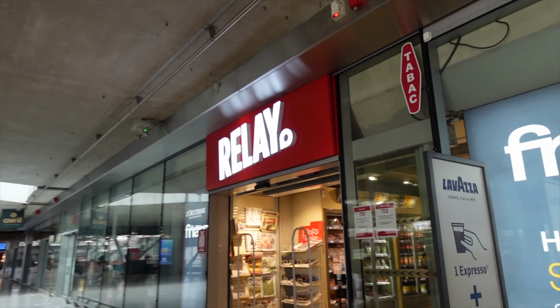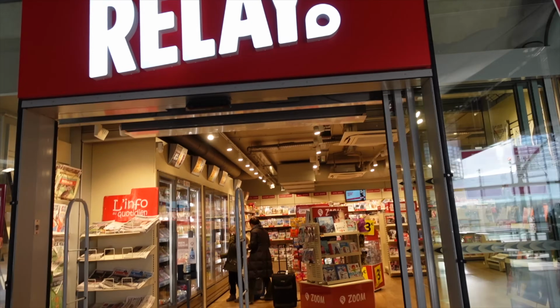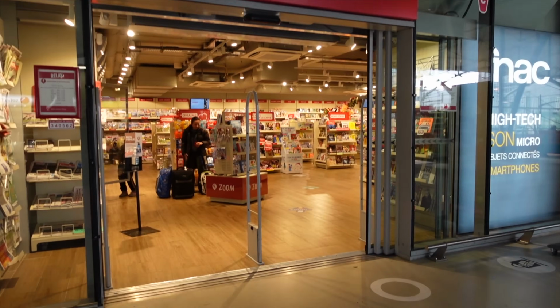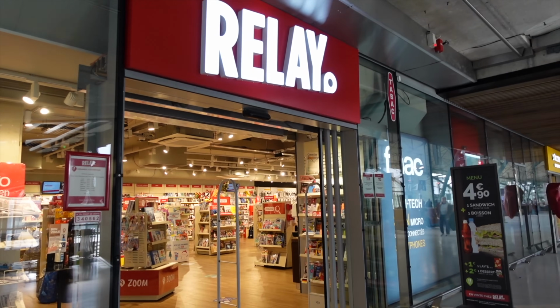There is actually one at Marne La Vallee train station too. They have sandwiches, again, books, waters, drinks, etc. It looks to be attached actually to that L'Occitane entrance over there, so yeah, that's nice. You can also just grab yourself a sandwich or a drink or some crisps instead of going to an actual restaurant or a coffee place.